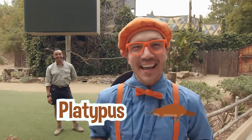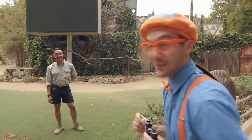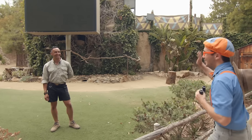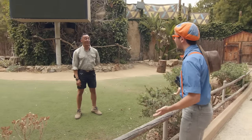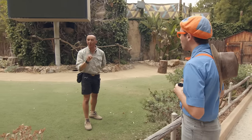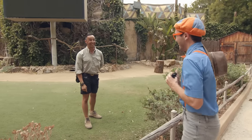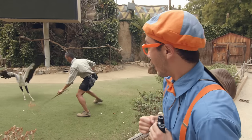We're still looking for a platypus. But Nelson was such an amazing animal, I want to see what other birds Marco works with. Oh, hey, and there's Marco. Hi, Marco. Hey, Blippi. Marco, what other animals do you have to show us today? I want to show you more raptors, just like Nelson, but he hunts in a different way, which I'm going to show you right now. Okay, I'm so excited. All right, here we go. I can't wait to see this bird.